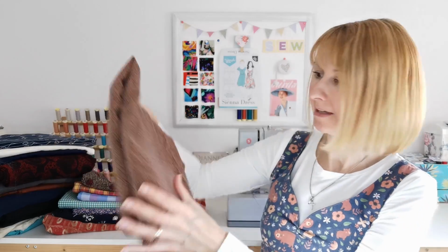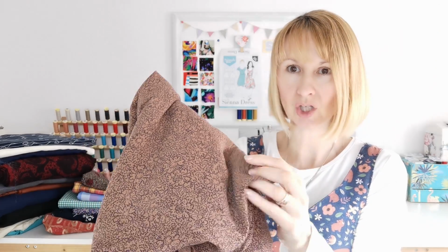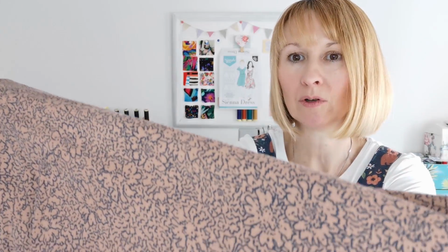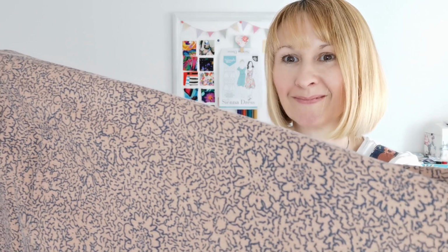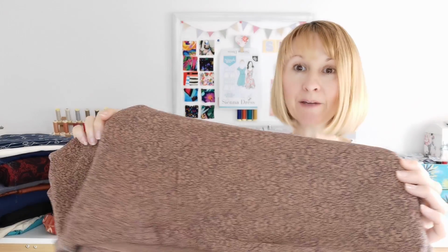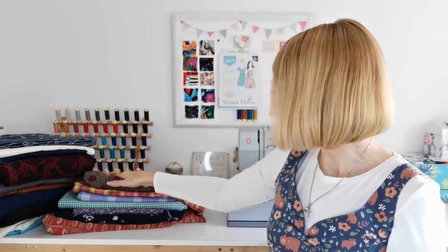And then this one, I really like this one. Now this feels like a microfiber. So again, this has got that lovely peachy soft feel to it. And it's got sort of a navy flower design in it. I'm going to hold it close and hopefully it won't go out of focus. Can you see that? So it's sort of light brown with a navy flower in it. And again, we've got a couple of metres there, enough to make a dress for me out of that one.